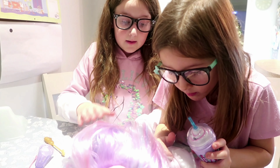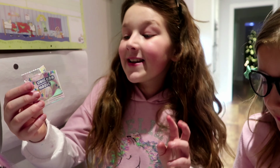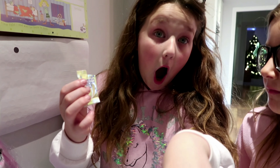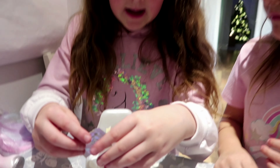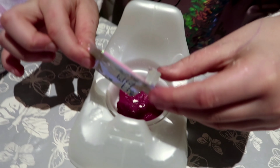Bye. 20 minutes has passed and look at our unicorn Poopsie slime, guys. It's so cool. It's pink and shimmery. Now we have to add only half a packet of unicorn magic. So let's only add half.